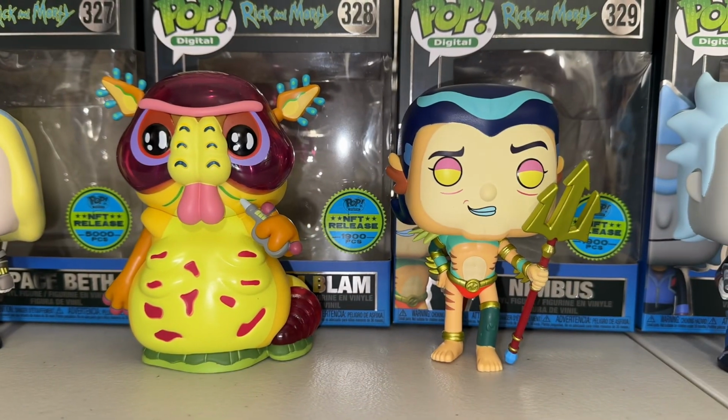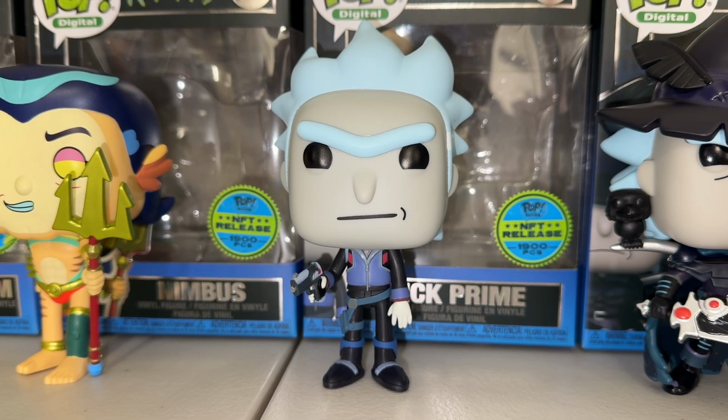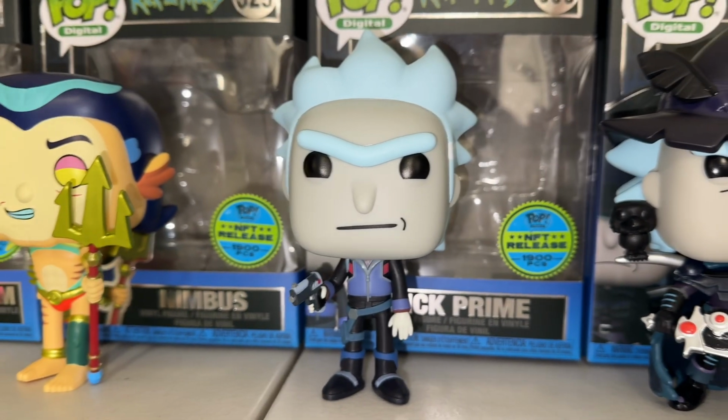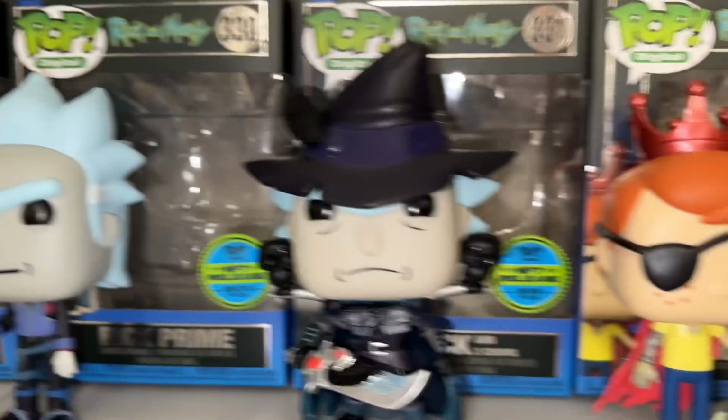These both look fantastic. Now, Rick Prime, once again, like Space Beth, I feel like the pop itself is not that exciting. Kind of boring in my opinion, but of course, if you've seen the show, maybe this is a really cool moment for Rick. I don't know. Now, the Grail.